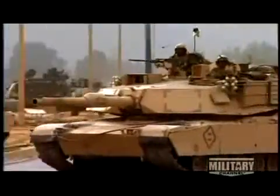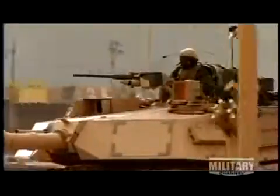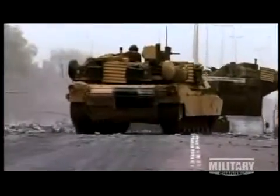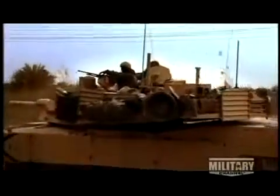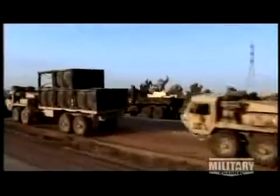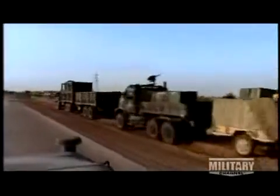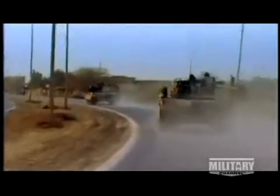During Operation Iraqi Freedom, the Marines of Delta Company led the charge to Baghdad. Meeting heavy resistance, they fought their way north. Within days, they had traveled so fast, they were in danger of outrunning their supply line. It takes almost 5 support trucks and 20 extra people to keep an Abrams platoon fueled and moving forward. Bottom line is we got to press on, get to our refuel point, over.